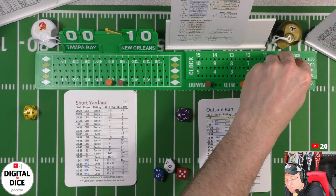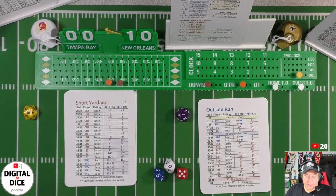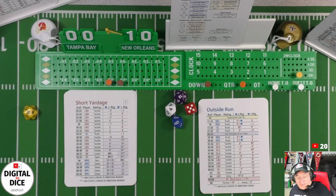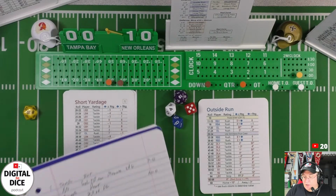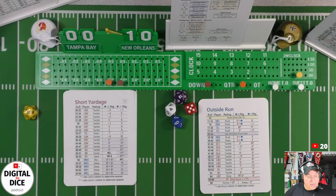So we're going to go one more. And we're going to just say they take a knee and we'll get out of the half. So we're just going to say take a knee here as they get the ball up to midfield. Oh, so wait, no. What do you think? Should we try a long pass? Let's try a long pass.